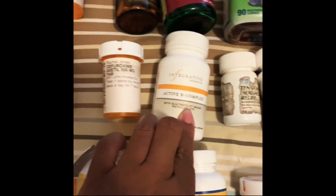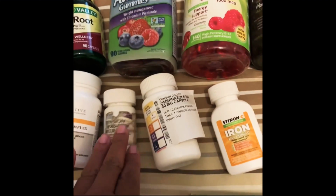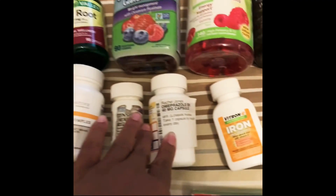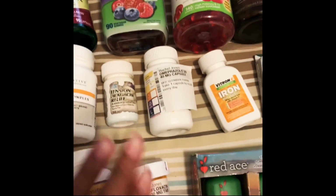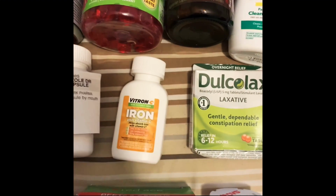This is my B complex. This is just a regular Tylenol. I take those for headaches. This is omeprazole. This is for the acid reflux. So this is going to help you with the acid reflux after surgery. Remember, I have chronic acid reflux, so I take this every day anyway, which is why I got a 90-day script. This is the iron pill that I'm taking, the Vitron C.